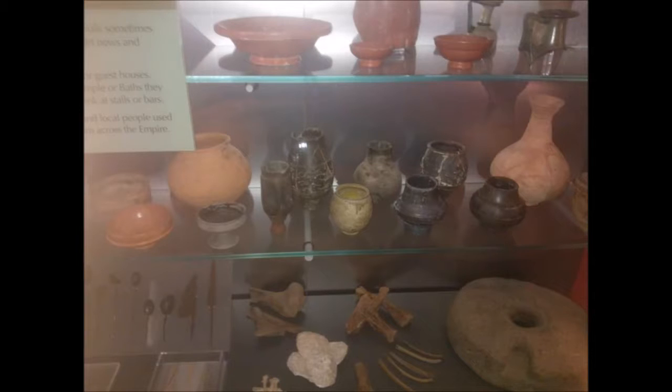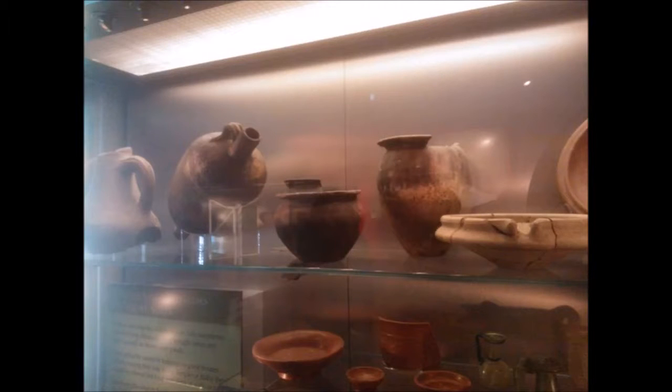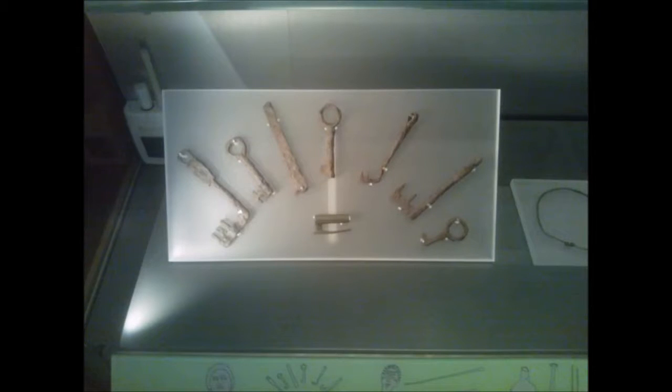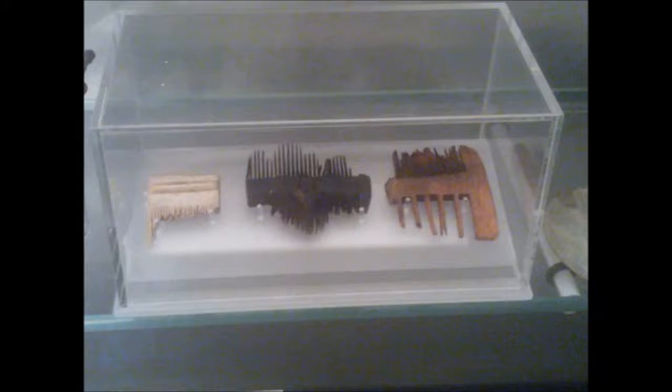Hundreds of everyday objects have been found at Aquae Sulis, such as millstones, pots, cutlery, vases, amphorae, plates, dishes, all the sorts of things you'd expect to find from just people living their everyday lives. I don't know why, but I was rather taken with this selection of iron keys, as well as these craftsmen's tools. For some reason, I personally find the most mundane items to be the most interesting.